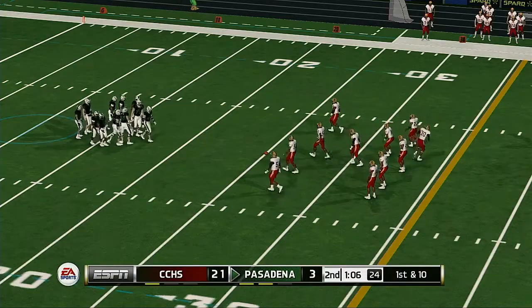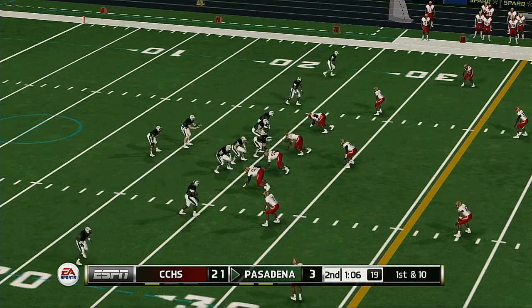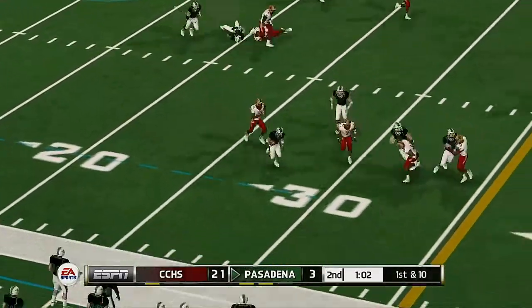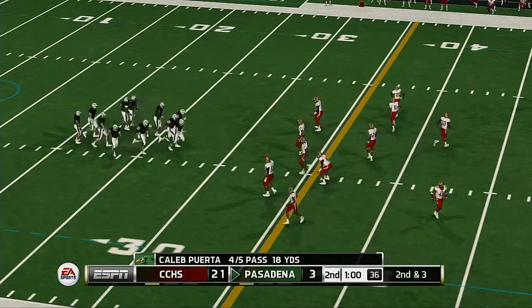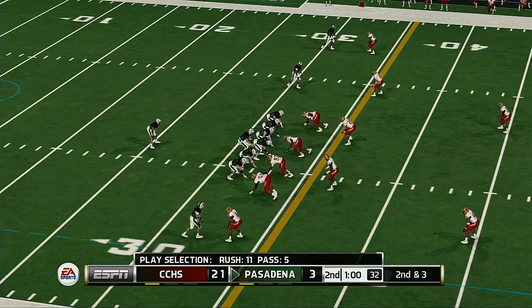Things are on the verge of getting out of hand before we even hit the half. These next few drives are going to go a long way in determining what kind of game this will end up being. Delivers to the halfback on the screen. And he tackles him hard at the 32-yard line. The Eagles call a timeout. That's their second of the half. They need about 3 yards to get the first here on second down.